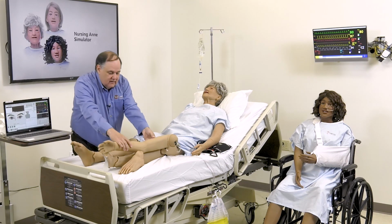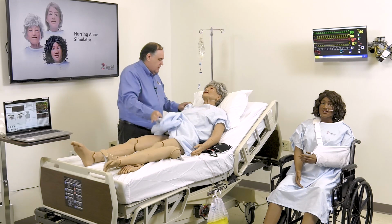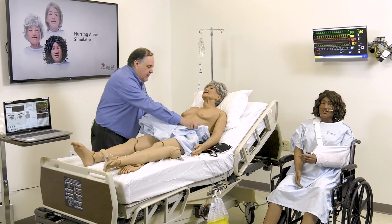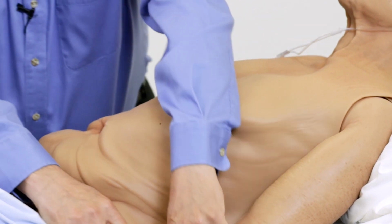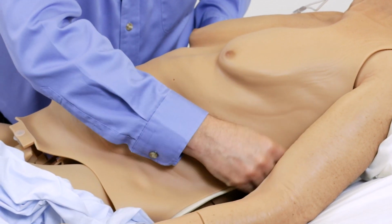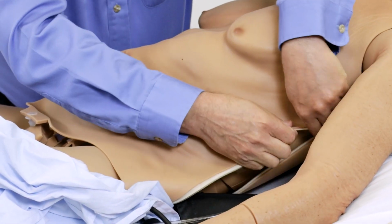So really easily changed. But to get to the majority of the skin, again, we're just going to take her gown off here so that we can expose her and we can see her geriatric skin here, right? So again, we have the aged skin on this particular Nursing Anne Simulator. I'm going to unzip her skin up the side here. And again, a little awkward.